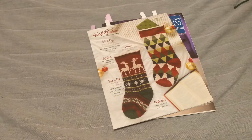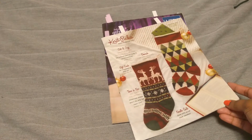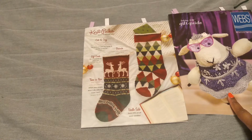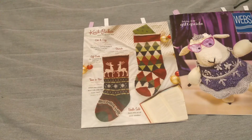But anyway, today we're going to spend some time with the old Knit Picks holiday catalog and the Web's holiday catalog from 2018. It's been a while since I've looked through this, but I do have some flags that I already made, and I don't even remember what I had flagged. And I haven't used anything out of here yet, so this will be a little bit of a trip down memory lane for me, and a new discovery for you if you haven't looked at these catalogs, or if you did and you tossed them and now you're refreshing your memory as well.